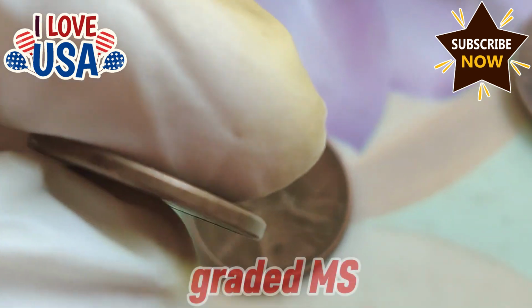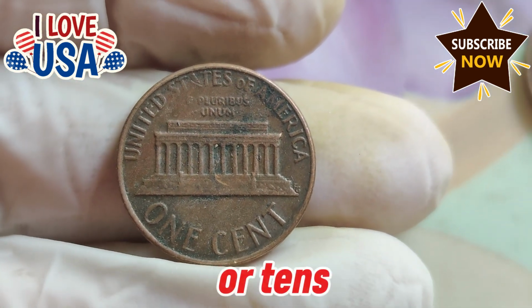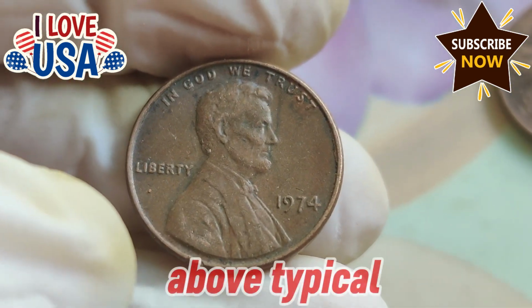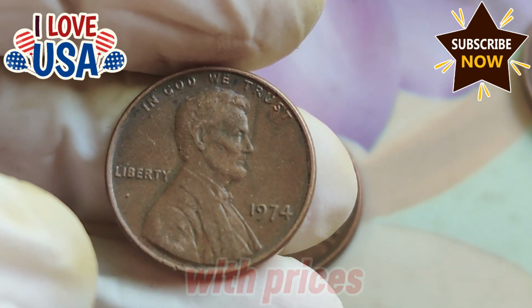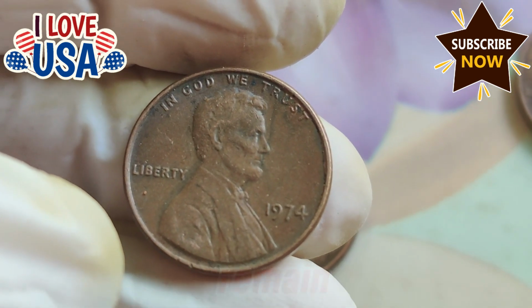Other examples graded MS-63 or MS-64 have also fetched thousands or tens of thousands of dollars. Error coins with dramatic doubling or misstrikes often fetch premiums well above typical prices. These market trends show a healthy and growing interest in high-quality rare Lincoln pennies, with prices only expected to rise over time as fewer pristine examples remain.